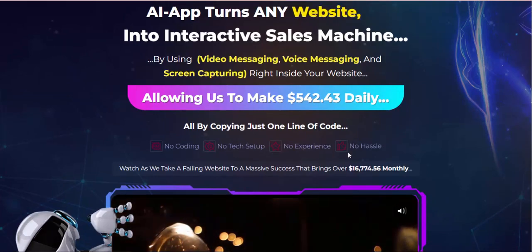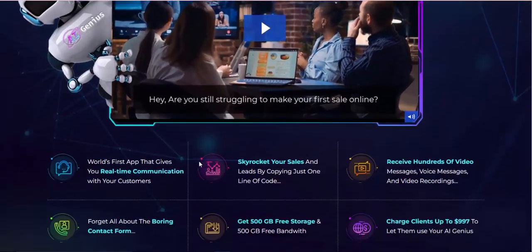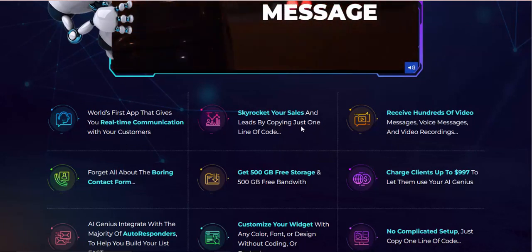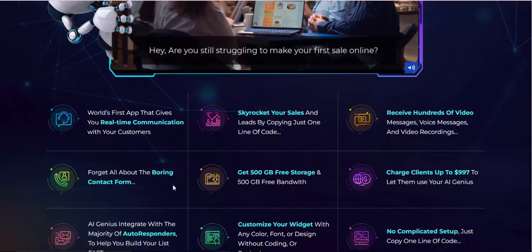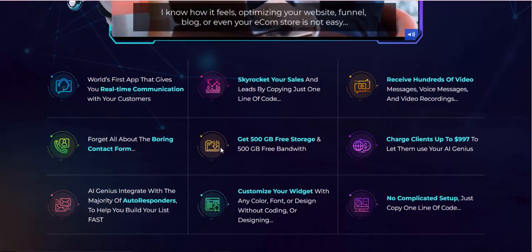World's first app that gives you real-time communication with your customers. Receive hundreds of video messages, voice messages, and video recordings. Skyrocket your sales and leads by copying just one line of code. Forget all about the boring contact form. Charge clients up to $997 to let them use your AI Genius. Get 500GB free storage and 500GB free bandwidth with AI Genius.